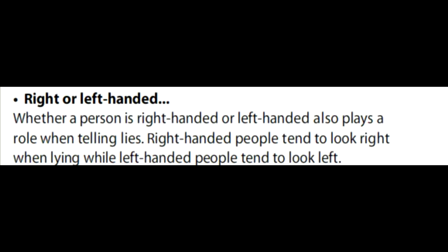Right or left-handed. Whether a person is right-handed or left-handed also plays a role when telling lies. Right-handed people tend to look right when lying, while left-handed people tend to look left.